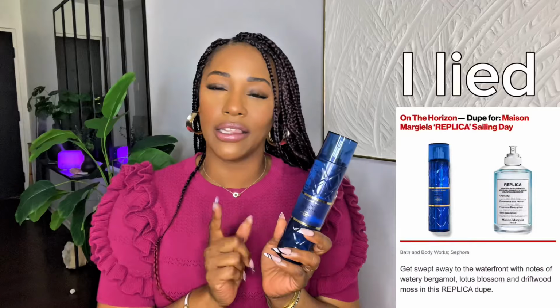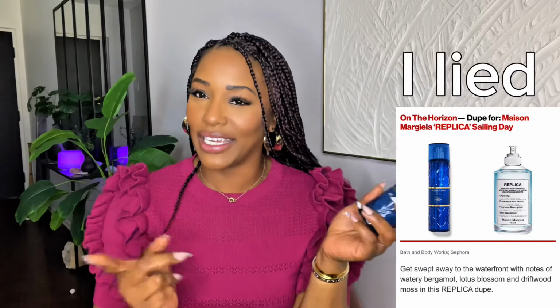Oh my God, girl, I'm gonna break it before I even show y'all. Okay, y'all, so this one here is On the Horizon by Bath & Body Works. It's their luxury dupe for Dolce & Gabbana Light Blue. And as you can see, it did come in a blue bottle, so I see the resemblance, but let's see what it smells like. I'm very interested.